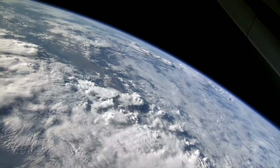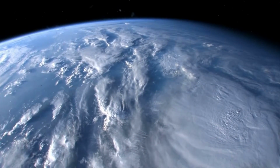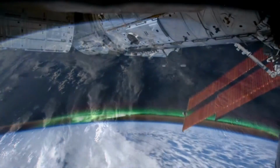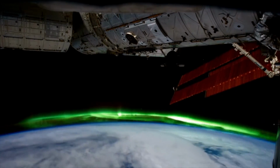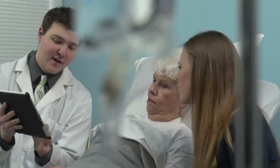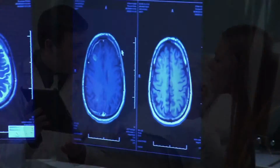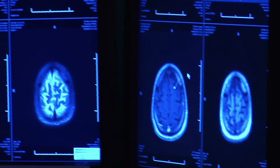This experiment could also benefit people on Earth. Holden believes that if the Fine Motor Skills test battery works well for measuring astronaut performance in space, it might also be a great tool for measuring performance back home. For example, it could be used to see how much fine motor performance a Parkinson's or brain injury patient has lost compared to a healthy person.